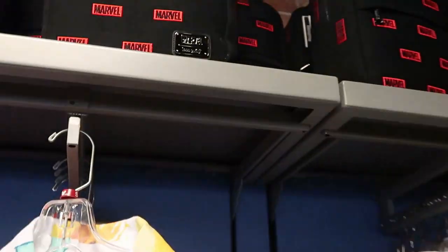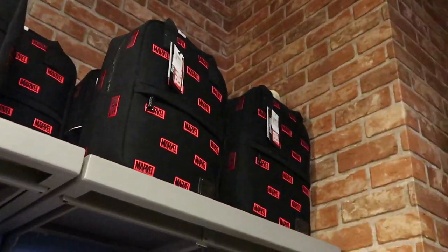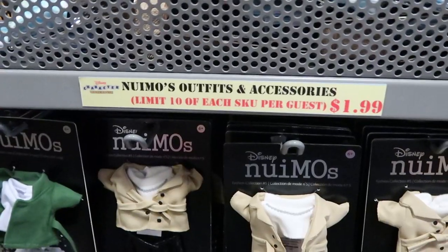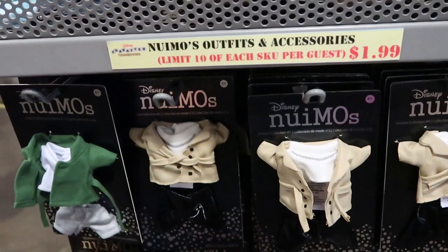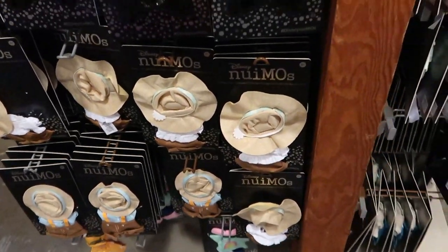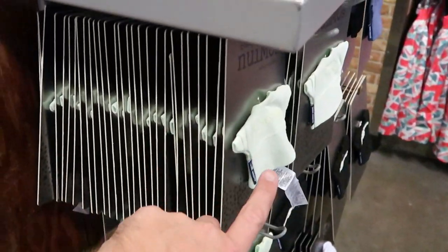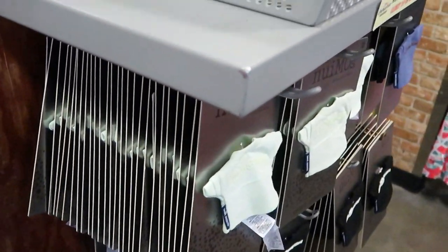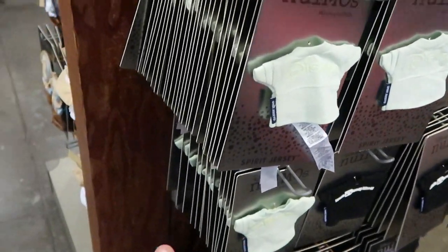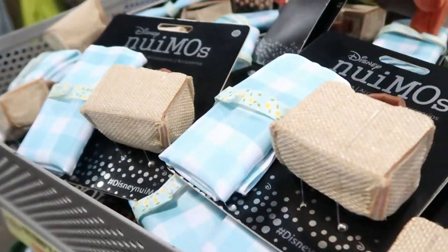And then up ahead, they have a ton of those Marvel Loungefly bags, literally just lining the upper level over here at the Character Warehouse. Also important to note, the Numio outfits are still $1.99, and they are not dwindling whatsoever. They keep getting so many different outfits here. The spirit jerseys, they still have the mint one over there. They have the 50th anniversary. They have the black spirit jersey. Still quite a bit of Numio outfits, even a little bit of accessories here as well.